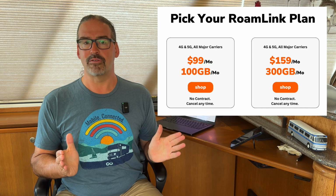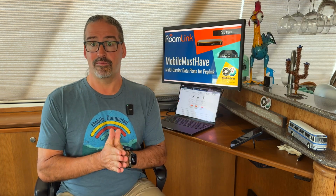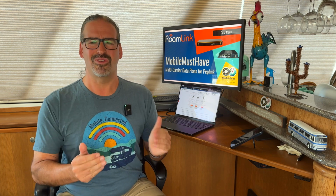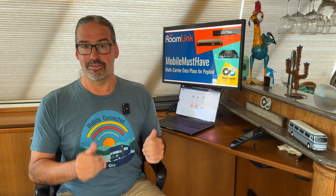Now, those are the main RoamLink plans, the ones that roam onto the RoamLink MVNO network. And when you hit those data caps, you will be slowed down and throttled for the remainder of the month to a fairly unusable speed. So keep that in mind. These are capped plans. If you want more data, you can buy multiple plans and stack them or not.